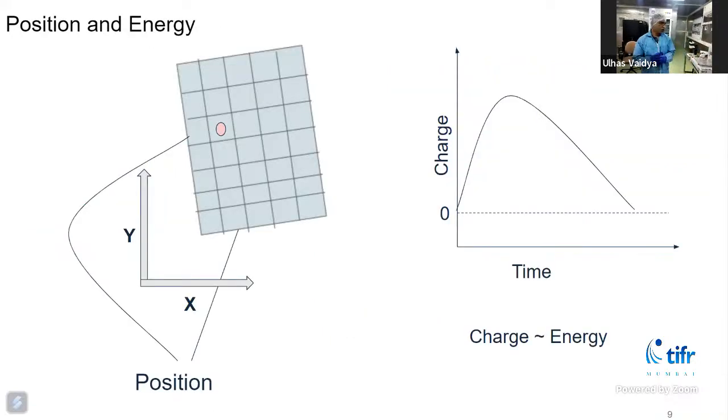And as I told you, this is to measure the tracking as well as the energy. Here you can see where the particle is passing. Depending on the energy deposited and the signal collected from the strip, we can make out whether the particle has hit that strip, that coordinate, or not. Similarly, it gives the energy or charge of the particle, how much charge it deposited.